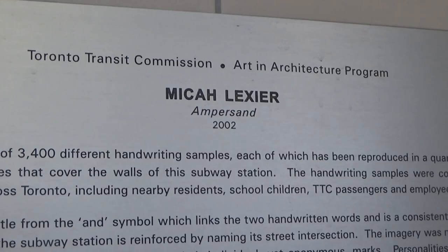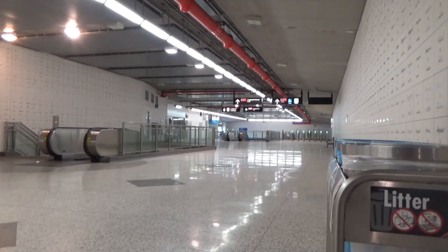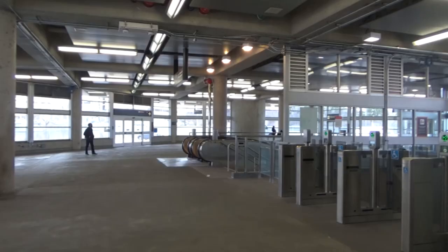According to the artist's statement posted in the station, this piece of artwork acknowledges the duality of being both an individual and part of a larger community. This piece of art can be seen on both the concourse and platform levels, including the bus terminal.